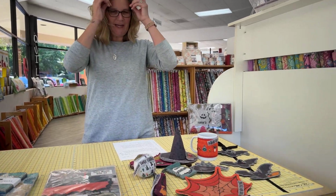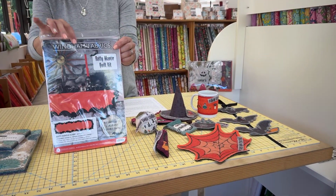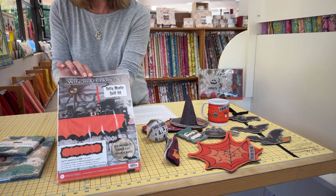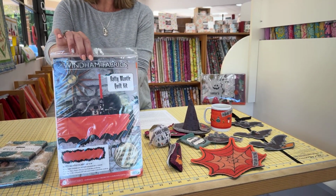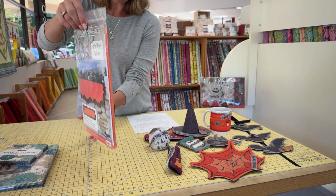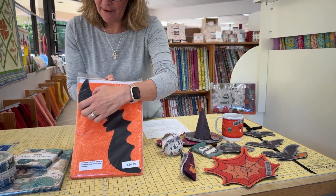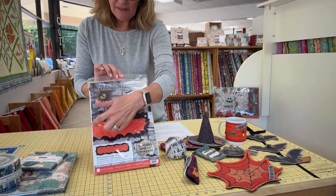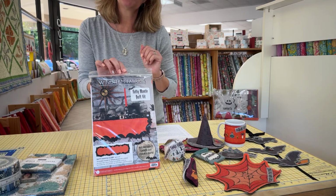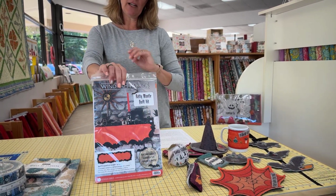Today, first up, we're going to start on this end, mix it up a little bit. I mentioned yesterday, our Halloween fabrics and kits are on sale. So this is one of our kits. This is the Batty Mantle quilt kit. And I think this would also be great as a table runner. But the nice thing is that the bats are already pre-cut for you and they have fusible on the back. So it's going to be a quick project, but I love how the bats create that scalloped border edge. And so that's why I bought it for the shop. These are 30% off right now.